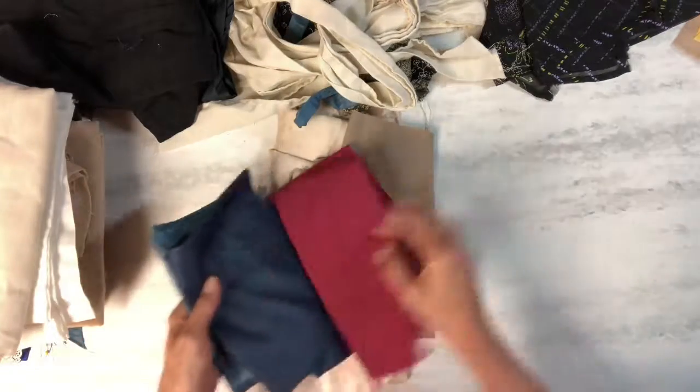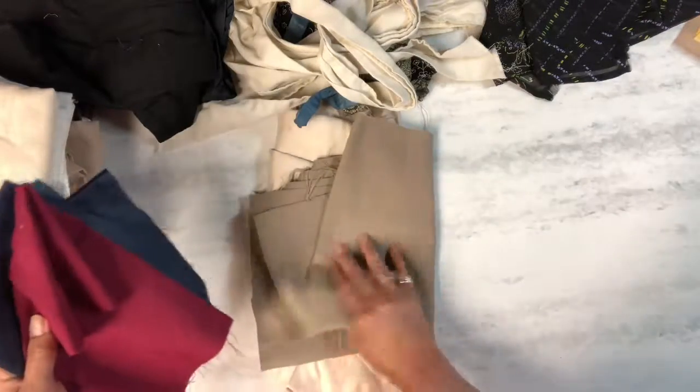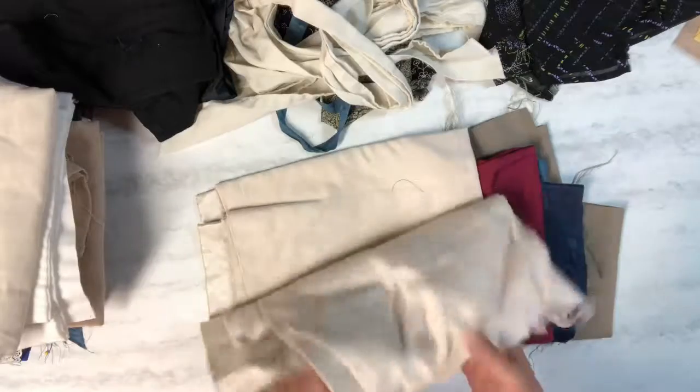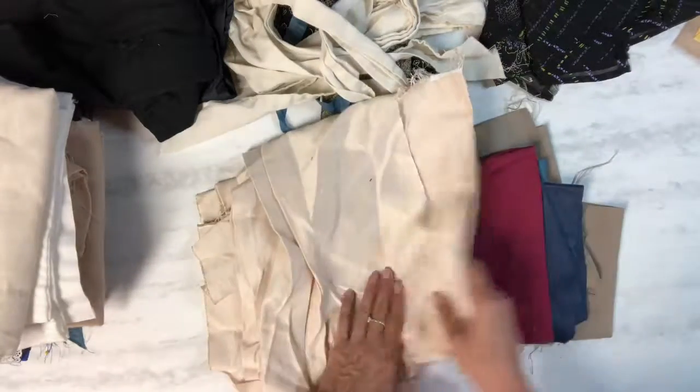That's funny, Mom. And just some more bits and pieces of different things here. Quite a bit of this one. I think this is another curtain, more curtain materials and stuff, so that's cool. Get those out of the way.